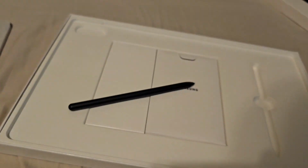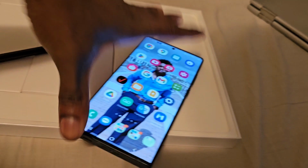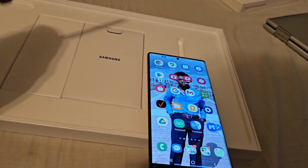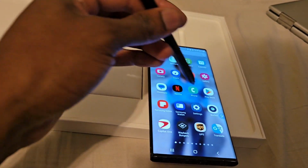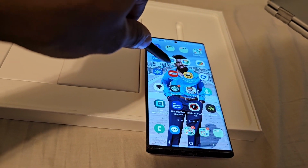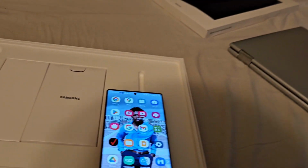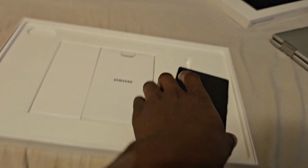Never had an S Pen this big, and I'm sure it's capacitive like my Note. So I'm going to activate it by, oops, I'm going to pull it out. Will it work? Of course. That is crazy. Will the button work? No, but it is a nice capacitive button. That is pretty cool. But for those who did not know, yes, you can use your tablet's S Pen for your phone.